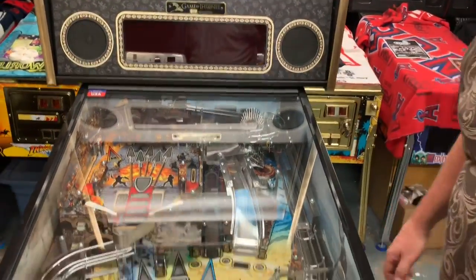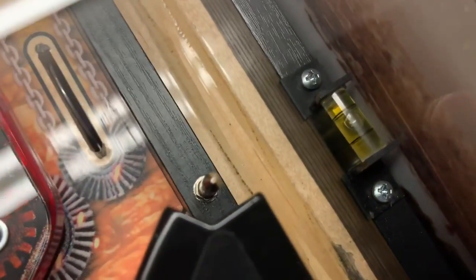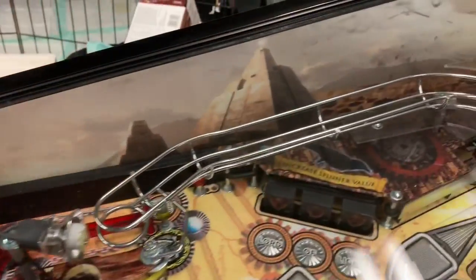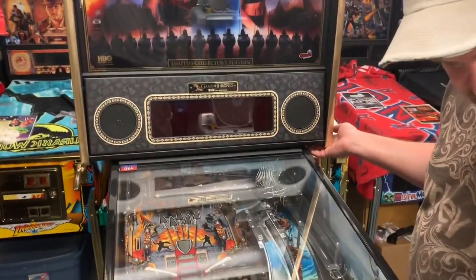How are we doing on the flip side real quick? Oh, we're right in. Let's see about side to side. Yeah, not much. Yeah, just needs a little cleaning. All right. One owner, now it's yours. Right. Fire it up.